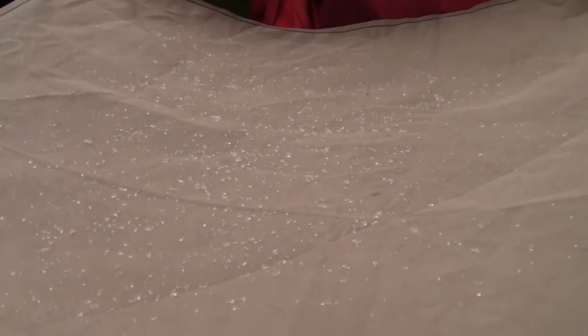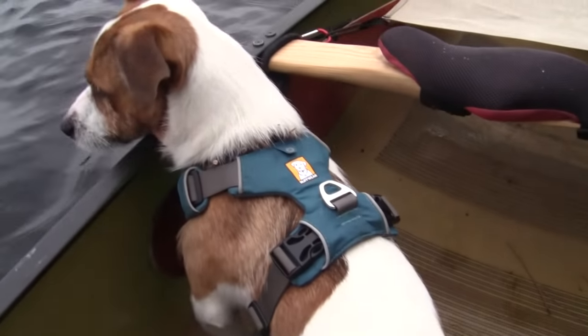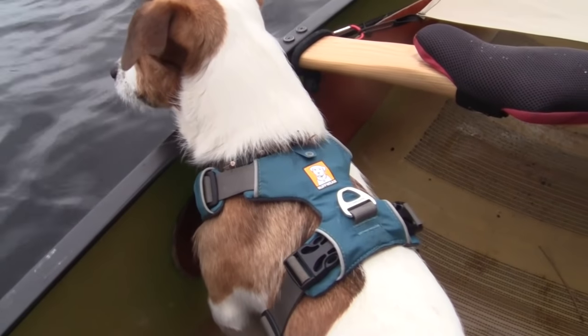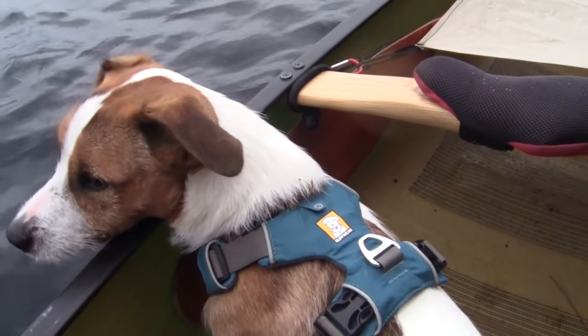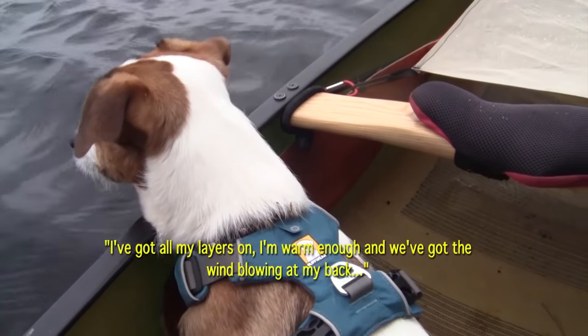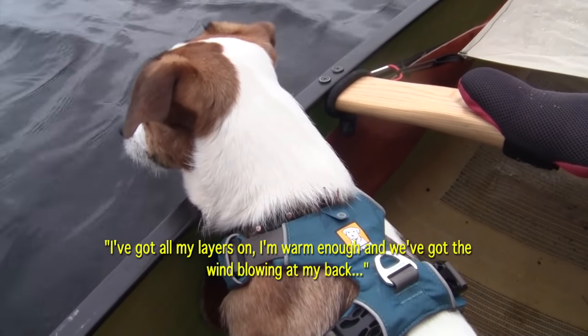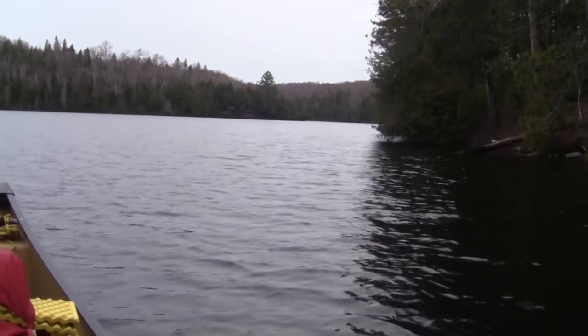Here's the hail gathering on the little tarp here. Toby's got to be a little chilly. He's not complaining, though. He's not shivering or anything. He's a tough little nut. He is good for this stuff. All right, anyways, I got my gloves on. I got all my layers on. I'm warm enough. And I don't hear the wind being too crazy on the other side of this island, so I think we're going to be good.